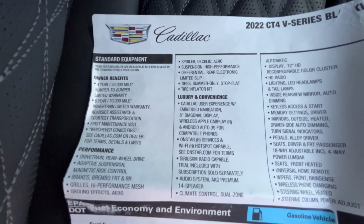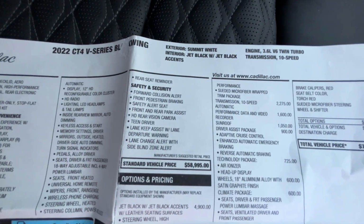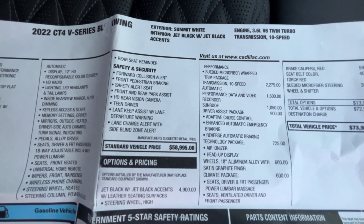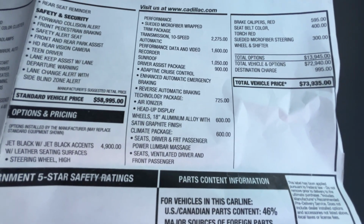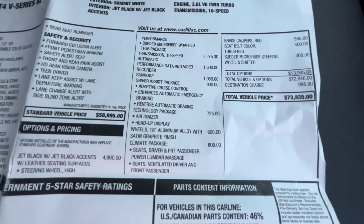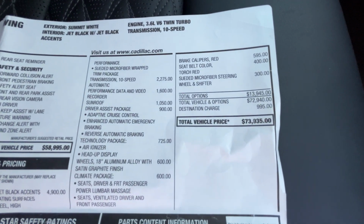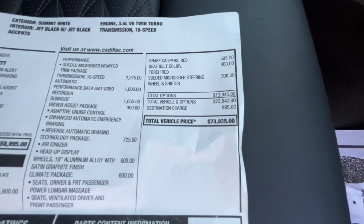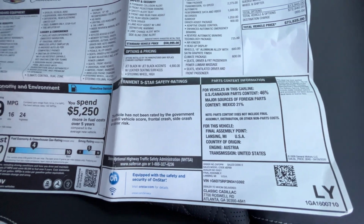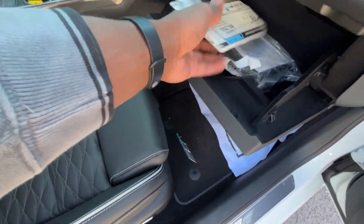So there are all of the standard features there. And then here are all of the options, which this one has plenty, including that climate package, which gives you the heated cooled seats, which is really nice. And you also get the lumbar massage as part of that as well. So sticker right at $73,935. Let's fold that back up.